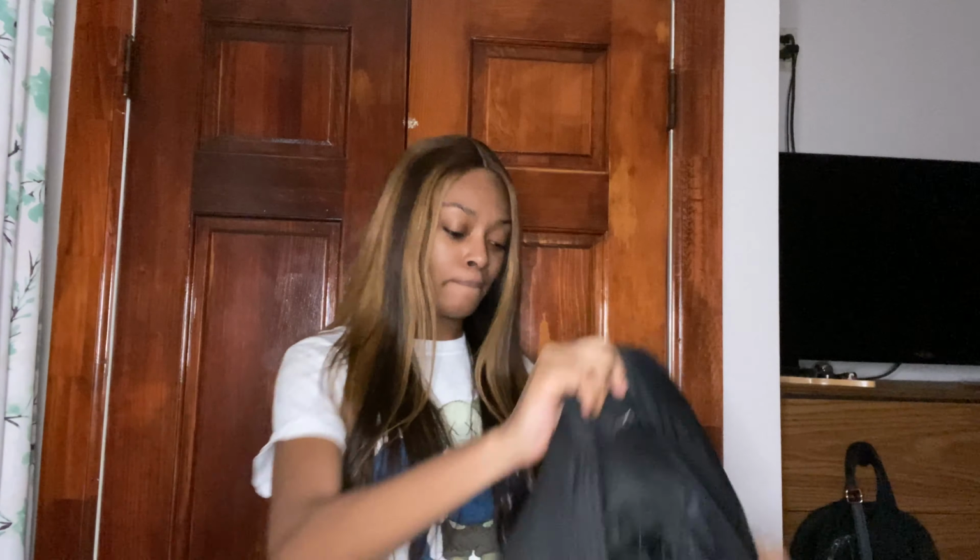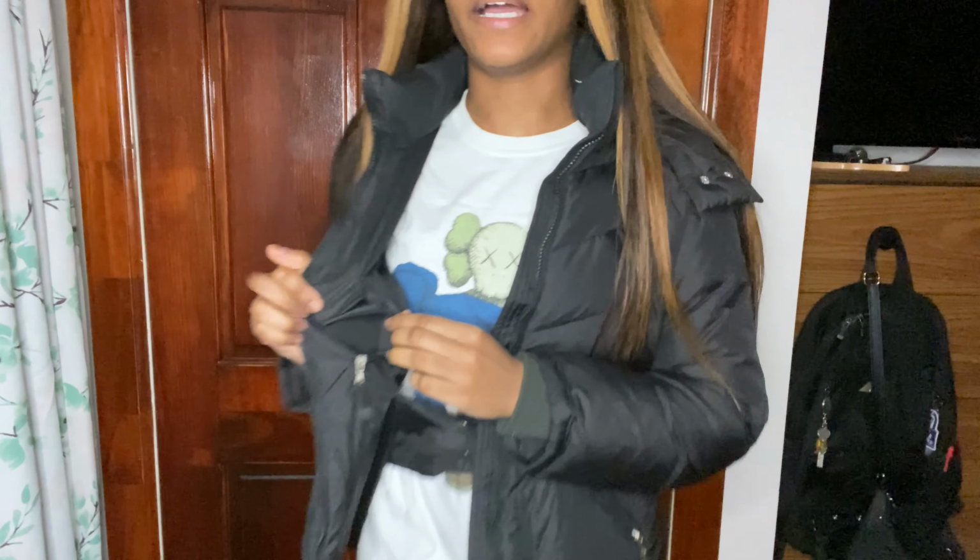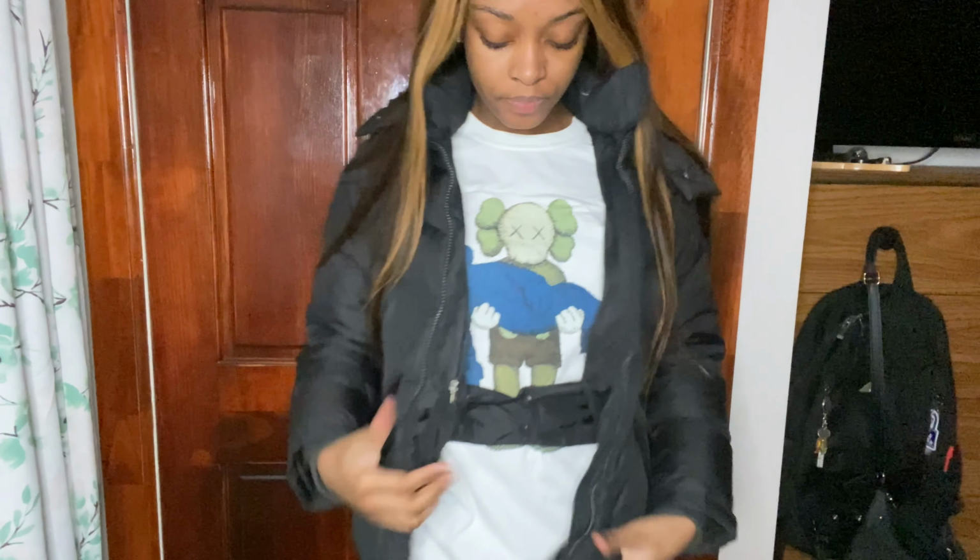$20, bro, and I wasn't even looking for a coat. I was just passing by, and I was like, ooh, these bubble coats are cute. And it has a hood. Let me just put it on. I can't see. But this is how short it is. A zipper, a pocket on the inside, and it's fully functional, it's not broke or nothing.